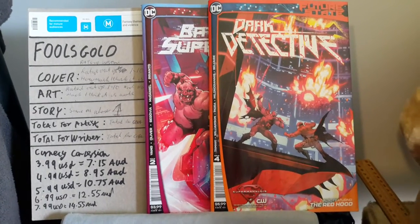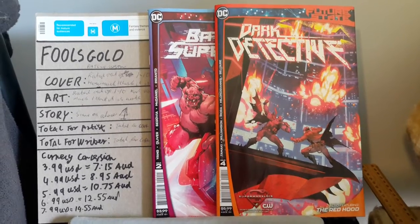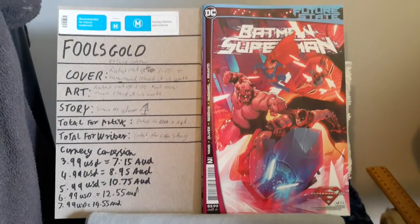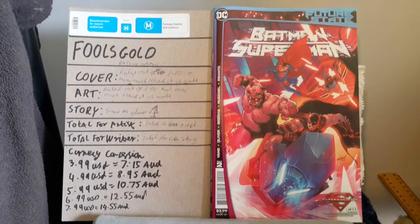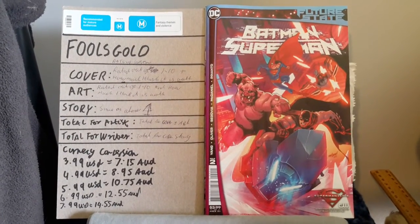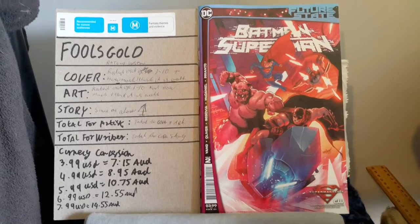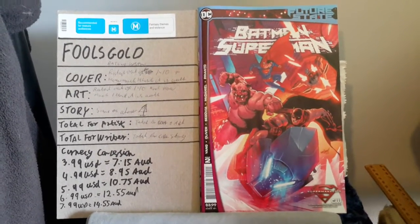let's start off with Batman vs Superman issue 2 by Jean Lu Yuang. Now moving into the cover, does this cover really help bring out what happens within the story? Surprisingly, it does. So let's move into the internal art before I give the rating for the cover art and also the internal art. So let's start with some art at the beginning.